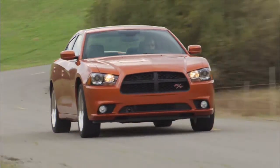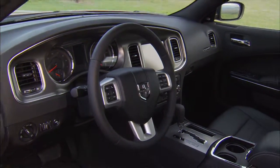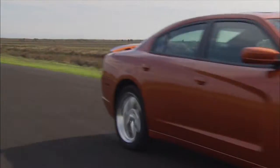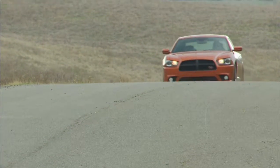It really has been updated on the inside. It's still very clean and simple. Some might call it a little bit Spartan in here, but it's definitely functional. The Charger starts at just under $30,000, and the top of the line all-wheel drive model with a Hemi is only $10,000 more, so you get a lot of value. If you want fun, Challenger's the car to check out. After the break, we'll have a look at the new 392.